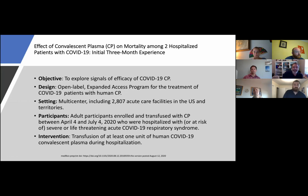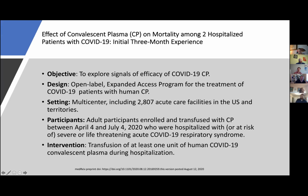So they did a design, an analysis of this data. Now remember, this is not a case control study. This is just an open label expanded access program, and they included everyone that received plasma between April and July of 2020. You were included in the study of the transfusion if you at least got 1 bag of plasma. Some patients got 2 or more units of plasma.